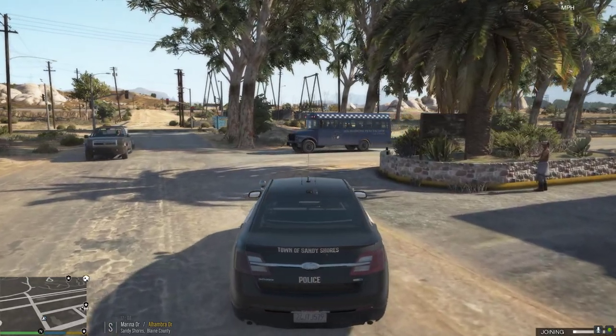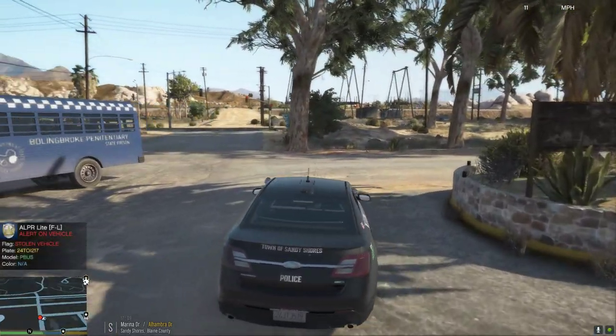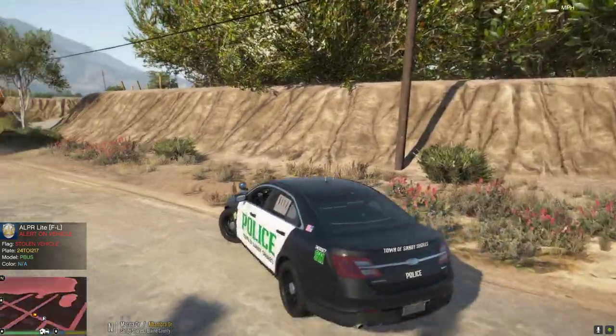It's this prison van. Okay, we got something.